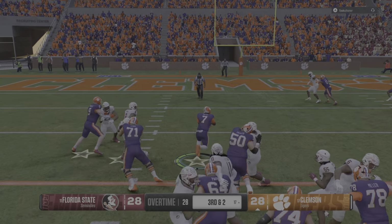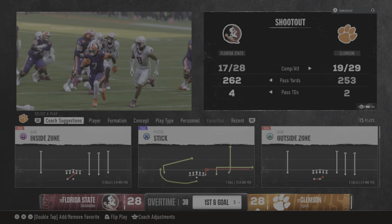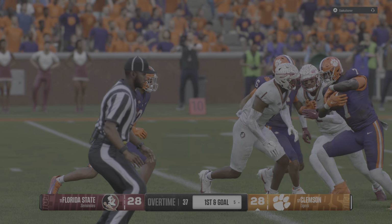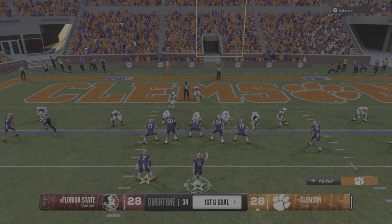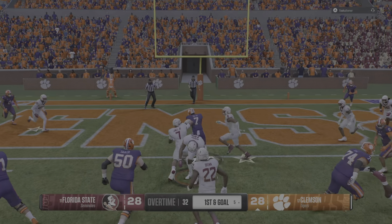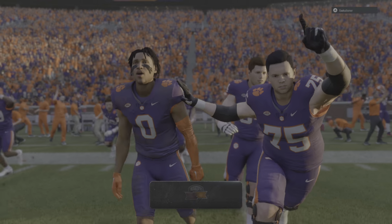They'll try to move the chains on the ground. Still on his feet. He rolls all the way down to the 5-yard line before they finally get him stopped. That has got to be demoralizing if you're on defense, because they just ran the ball right up the middle, down your throat, and they gashed you. They'll run it on first and goal. He's in! A game-winning touchdown in overtime!